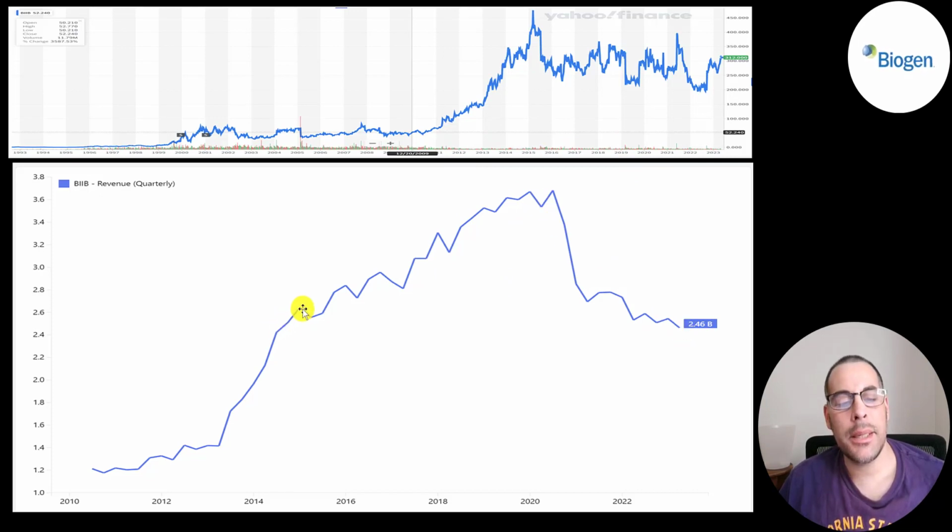It's interesting to see because 2015 is when the stock peaked and their revenue was just climbing. Their revenue peaked in 2020, and by that point, the stock had already come down about 40-50% from its peak.